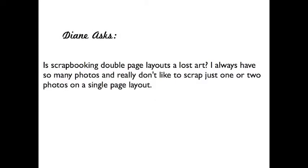Today's question comes from Diane, who asks, is scrapbooking double-paged layouts a lost art? I always have so many photos and really don't like to scrap just one or two photos on a single page layout. Diane, to answer this question, we need to go back to the magazine days when designers were creating layouts to be photographed in magazines.